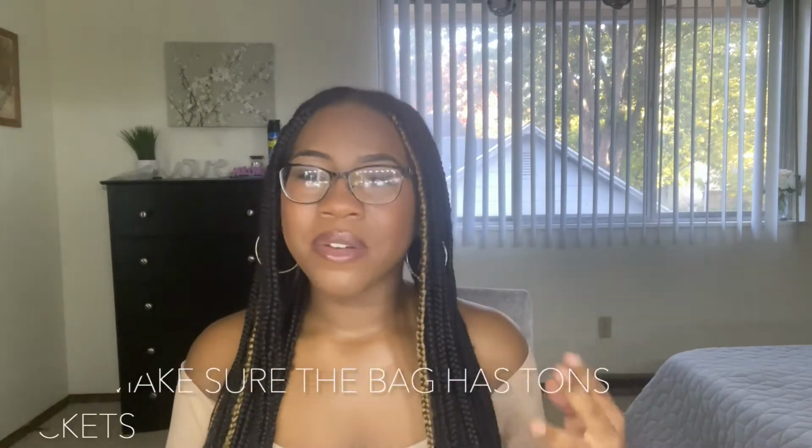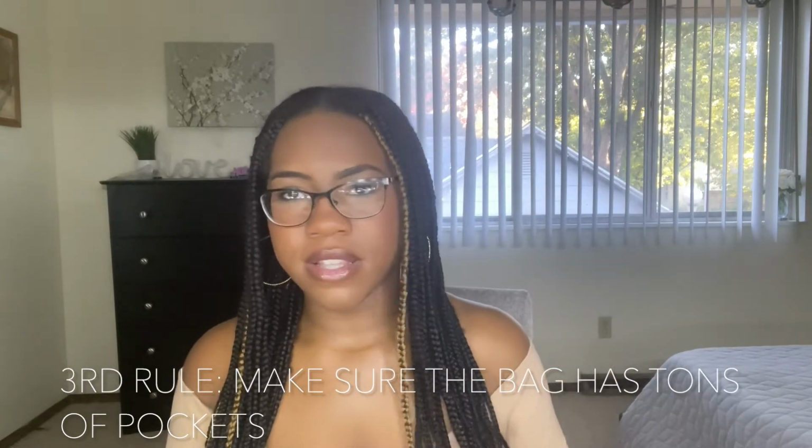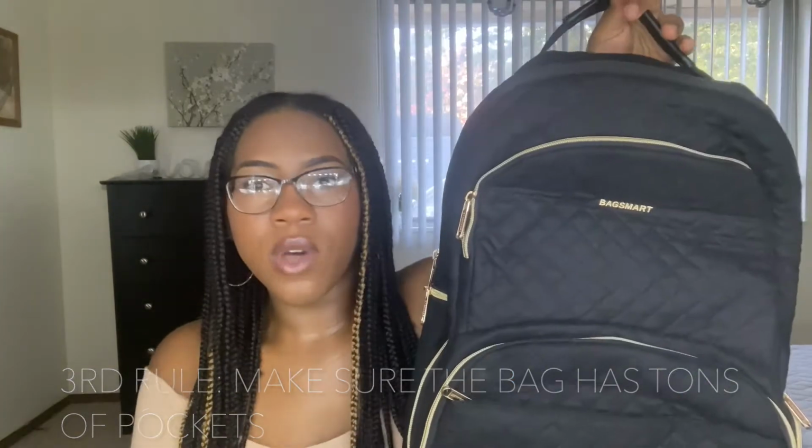You would like it to be a dark color where it will not showcase that and it won't look as beat up over time. And number 3, make sure the book bag has a decent amount of pocket space, a decent amount of zippers. This will make, like I said, your life so much easier, because if you have everything in just one big pocket, you're literally gonna lose everything.